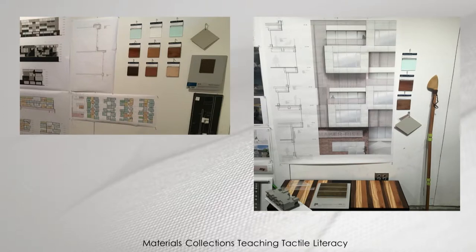So we've talked about the importance of materials in architectural education, the importance of touch in transmitting knowledge about the physical world. Well, how do touch and material investigation play out in architectural education? How do students become tactile literate? So I'll present an example of how these skills are being taught in the studio, described by Kelly Carlson Reddick, who teaches at the University of North Carolina in Charlotte.